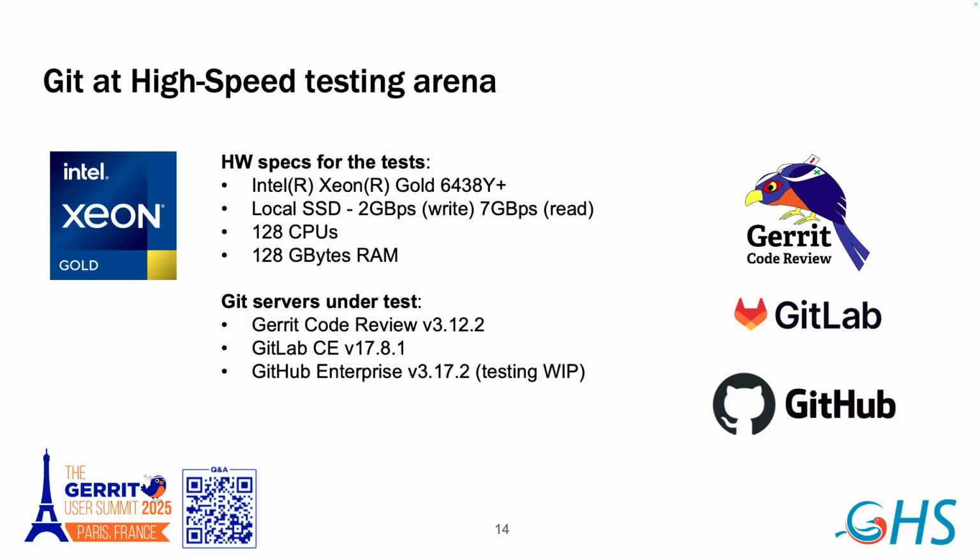We used GitLab CE 17.8.1, which is not the last one. Maybe we should repeat it with the last one. The last one is 18, right? 18.4, yeah, 18.4. We used GitHub Enterprise 3.17.2. So maybe you can take a snapshot of this one to see if it corresponds to the version that you are running as well. Do you also run GitLab or GitHub? Raise your hands. Okay, so that could be useful for you.